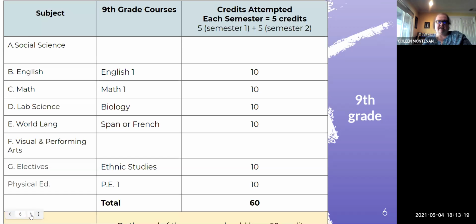The next slide is just to kind of explain the credits that the students earn each year. And we have them by each individual year. So starting in 9th grade, students earn 5 credits each semester course that they pass with a D or higher. So 5 credits for the first semester, 5 credits for the second semester.